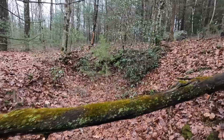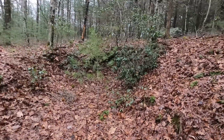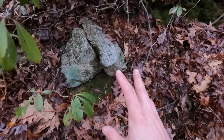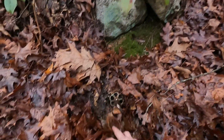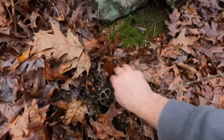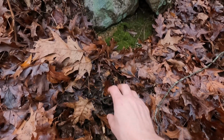But that's not the unique thing that I wanted to show you. Let's go over there to the far end and I'll show you what's going on. It's been a couple of years since I've been here, and at first I thought it was gone, but I felt around for it. Just below these stones, there is a faucet here in the ground. You can see with all the leaves piling up, it's slowly getting buried in the earth.